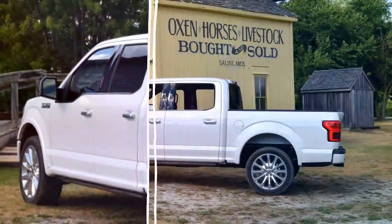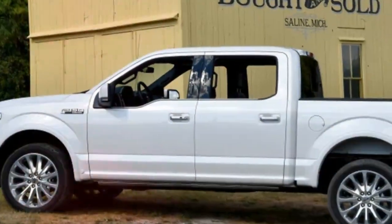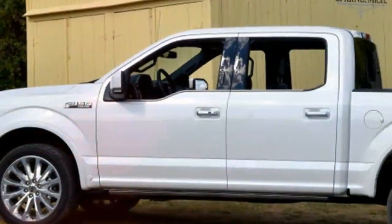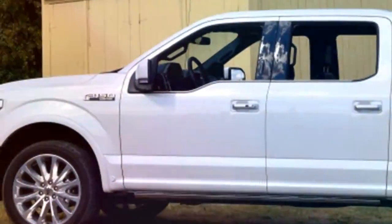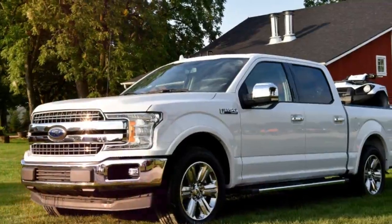The updated 2018 Ford F-150 has retained its top safety pick rating. The truck once again earned the organization's highest good ratings in all of these tests for both the crew cab and extended cab body styles.